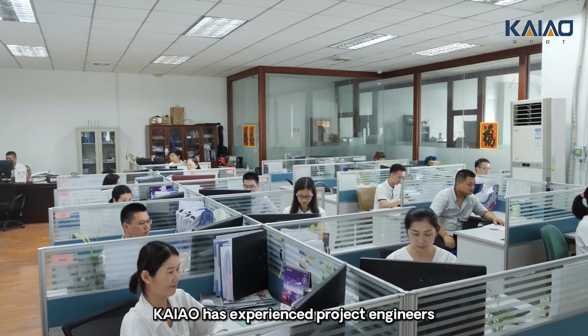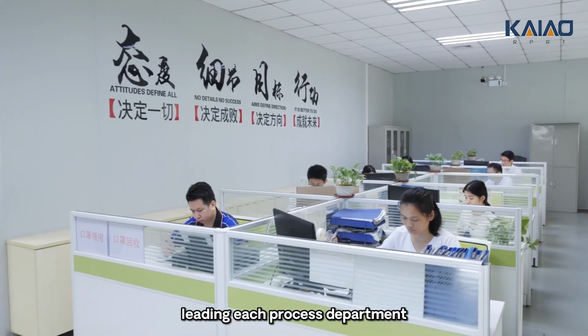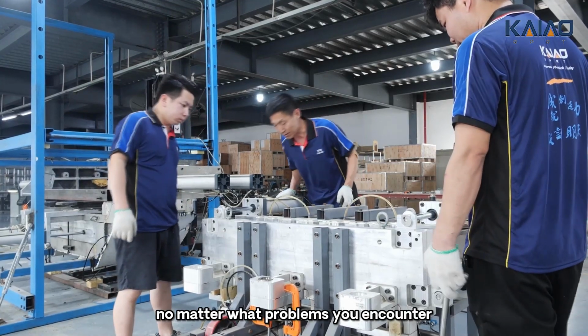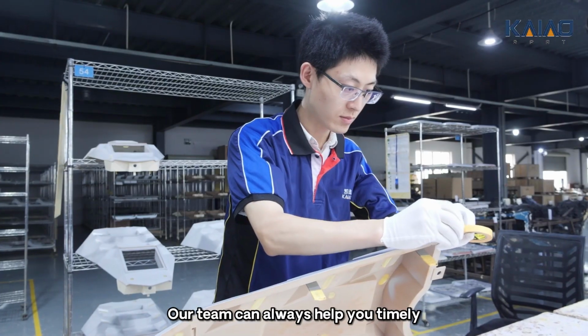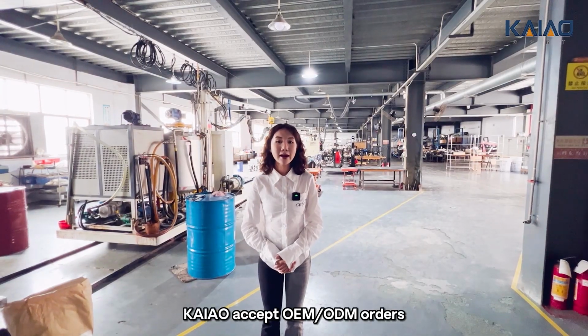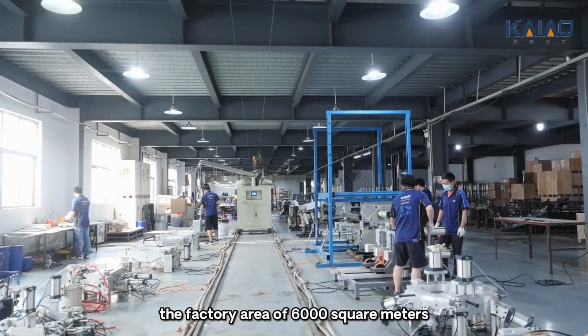metal. KAIAO has experienced project engineers and processing teams, leading each process department. With an average of more than 20 years of experience in the industry, no matter what problems you encounter from drawing design to product production, our team can always help you timely and professionally solve the problem. KAIAO accepts OEM and ODM orders, headquartered in Shenzhen City, with a factory area of 6,000 square meters.